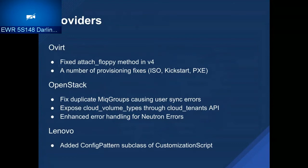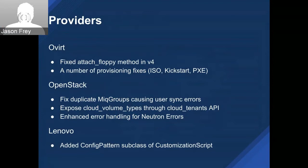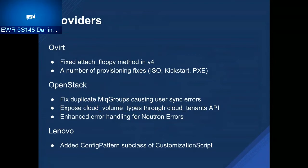On the OpenStack side, there was a fix for duplicate MIQ groups causing sync errors when trying to sync groups and users between OpenStack and MIQ groups. If one of the names was already taken, the sync would fail, so they fixed that by adding a timestamp on a name collision. They also exposed cloud volume types through cloud tenants in support of V2V. And they also enhanced error handling for neutron errors. There's a different exception message for neutron errors, and they weren't being handled properly.